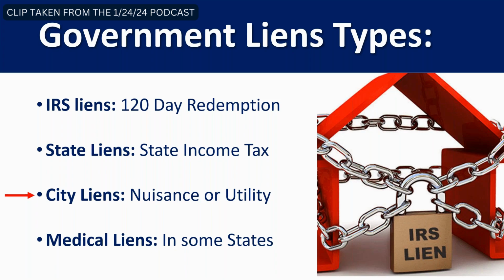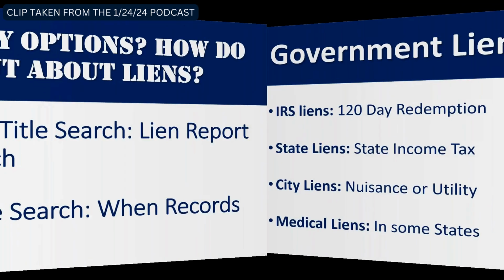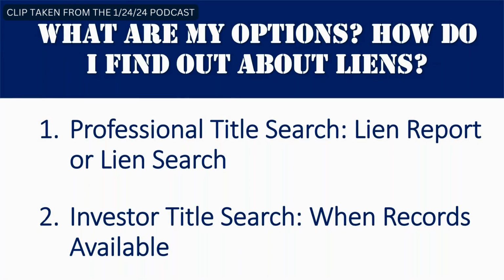We can occasionally see state liens. We can see medical liens in certain states. We can occasionally see an IRS lien. With state, city, and medical liens, those are liens that essentially attach to the property and that will need to be paid.